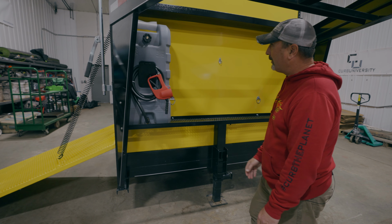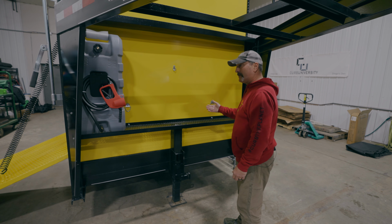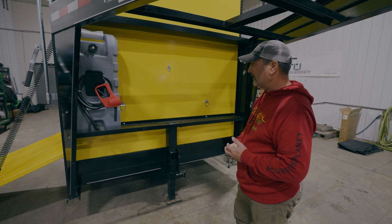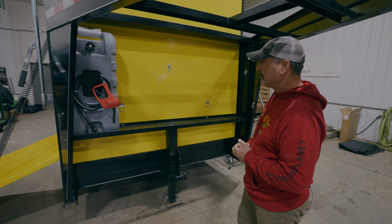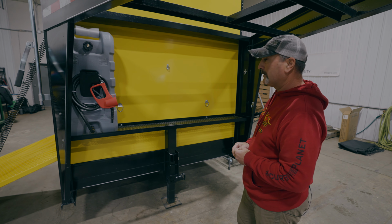This is going to be strapped down there, but obviously you got all your D-rings and things like that. On our bumper pull trailers, we're also going to be putting a little toolbox on the front, so you can store some things in there without having to drop that ramp and go inside. It just makes it a little bit easier.